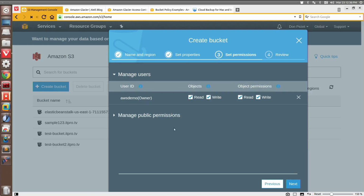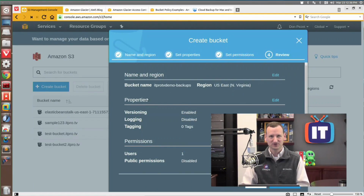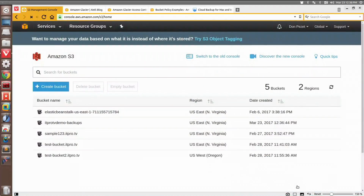Now, I don't use these permissions right here. Instead, I use bucket policies. And the reason is these permissions are really limited, read and write, and that's it. But with a bucket policy, we can do all sorts of crazy things. We can come in and say, you're allowed to do reads of data, and you're allowed to do writes, but you can't delete something unless you have multi-factor authentication, right? That's a neat feature to have. Well, you can't set that on that permission screen. So I'm just going to move past it, and I'll hit Create Bucket.